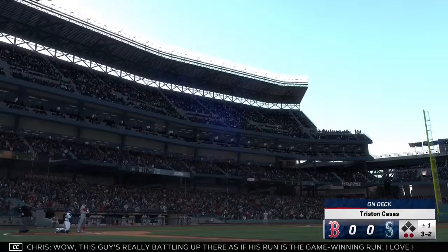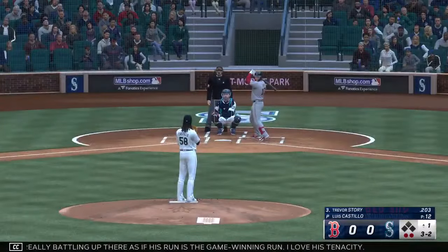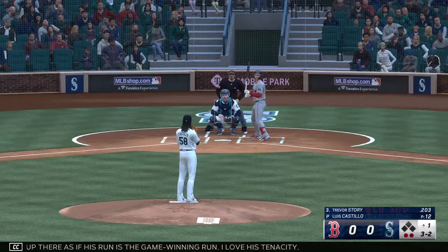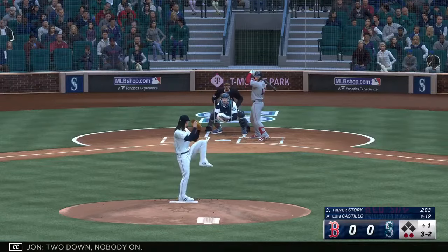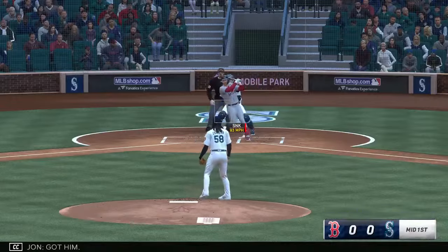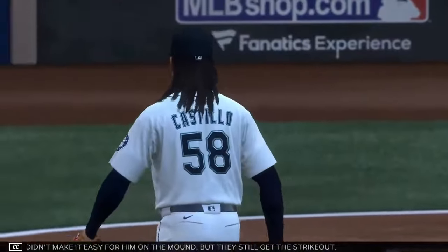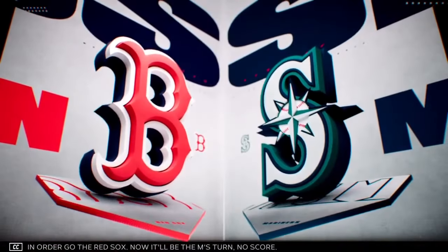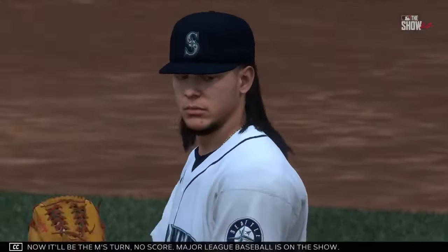Wow, this guy's really battling up there as if his run is the game-winning run. I love his tenacity. Two down, nobody on. He didn't make it easy for him on the mound, but they still get the strikeout. Down in order go the Red Sox. Now it'll be the M's turn. No score.